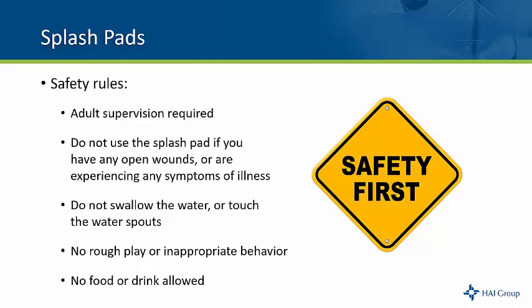So again, if you do have a splash pad or you're considering installing one, here are examples of rules that should be followed. Adult supervision required during all times of use since water is involved. No one should be using the splash pad if they have any open wounds or if they experience any illnesses or symptoms. Advise everyone never to touch the water spouts or swallow the water. Again, this will help you with preventing the spread of bacteria. Rough play or any other inappropriate behavior should be strongly discouraged. And also, no food and drink should be allowed in the area.